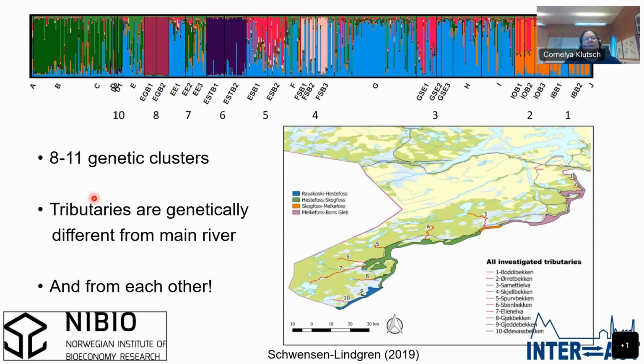And first of all, the result was that the tributaries are genetically different from the main river, which was interesting. And then second, that they are also different from one another. So this tributary is very different genetically from this tributary and from those. So these different colors again indicate genetic differences between locations in the river. So there seems to be more genetic variation to be found in the tributaries. And what this could mean, for example, is that we probably should take individuals from those tributaries to improve the breeding program, so that we have more genetic variation in the breeding program.